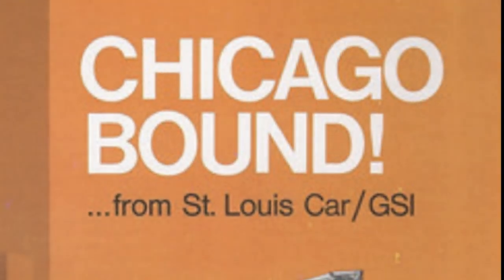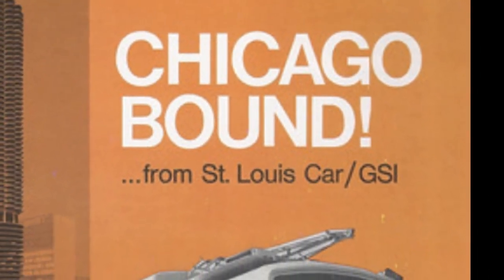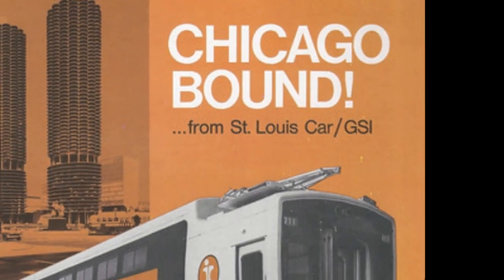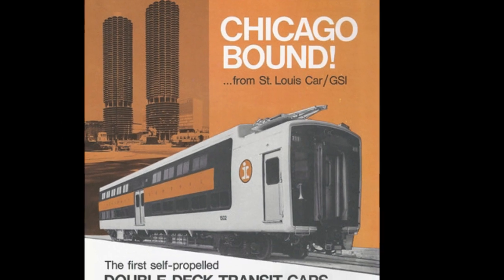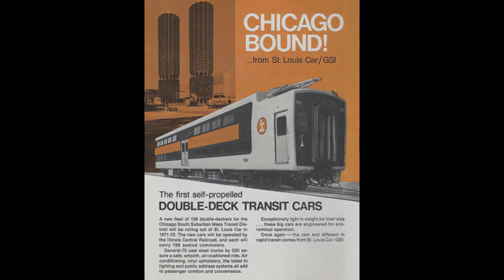In early 1971, the first Highliners arrived on the Illinois Central for testing. Operating crews were trained on the new cars, which varied considerably from the handling of the older motor trailer sets. Air over hydraulic brakes were a new feature, which had different operating characteristics.